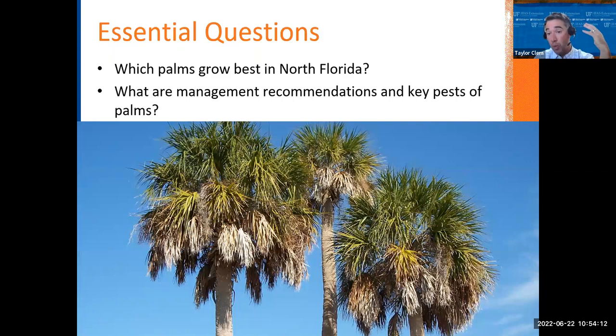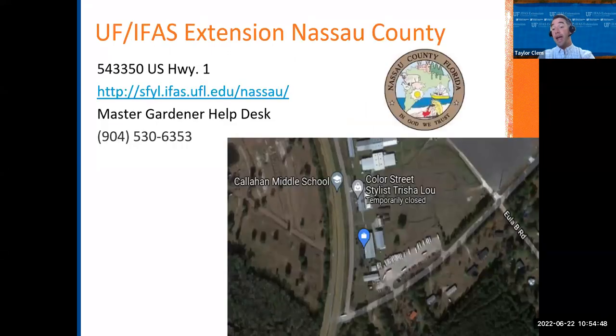So to help wrap everything up, because we are getting towards the end of our time, I want to make sure we have some time for questions. You should be able to answer which palms grow best in North Florida. We talked about those really cool examples, and the importance of cold tolerance and its impact on palms, so we're making proper selections. But also we talked about management recommendations, like pruning and nutrient management and those pests. Nutrient deficiencies are usually the biggest issue that we deal with in our palms, so we need to make sure we're managing nutrients for those palms. But anyways, that's in a nutshell our whole program for the day.